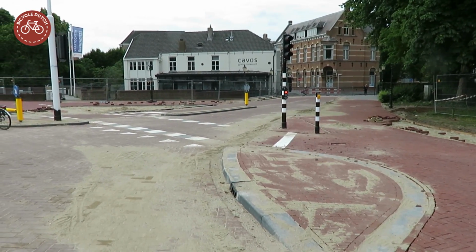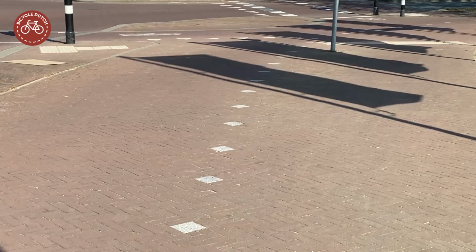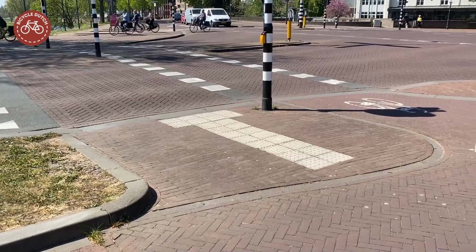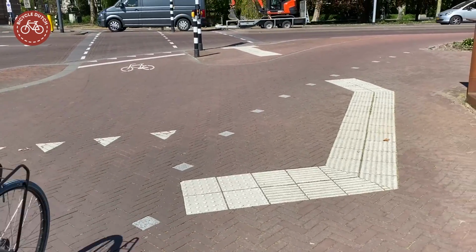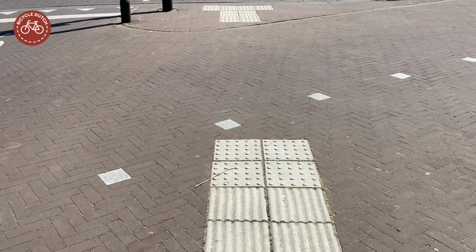The other unusual feature is that there is no curb between walking and cycling. There's just a dotted line. This makes the division less clear and could also cause problems for the visually impaired. But fortunately for them, there are guidance strips, ridges for the straight parts, and dotted tiles where a crossing starts and ends.